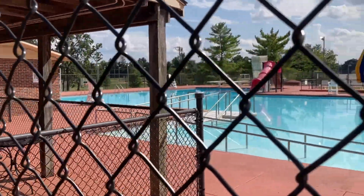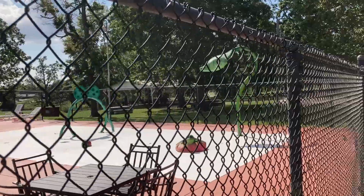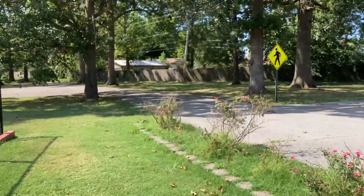You can play basketball, a couple of diving boards. But I always thought these were neat, especially that beanstalk thing with the leaf. I always thought that was really neat. Anyway, I'm about to start on the first path. I hope the glare's not too bad with all these videos I'm making.